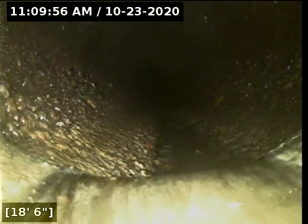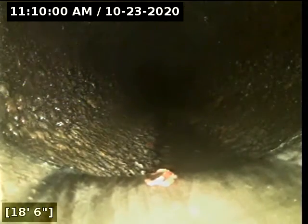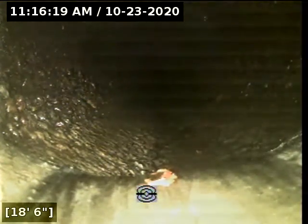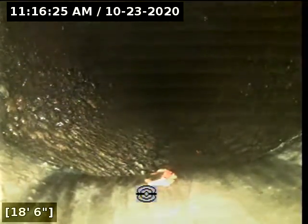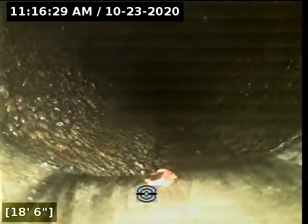Good, here at 19 feet. We're at the transition. We're going to locate this. Okay, we attempted to locate this transition. However, it appears to be in the neighboring property's backyard, property address 204 Southeast 79th Avenue. So we're just going to continue pulling back.